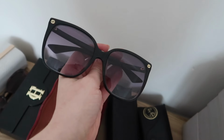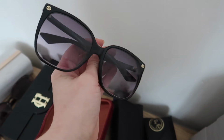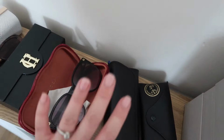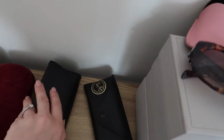But as you can see, even though they're big sunglasses, I didn't want them to be too blocky. They're a bit more of an ombre, and I really like the fact that you can see your eyes through them. I just find them a little bit less intimidating on your face. So I love those. I then got these Valentino ones, which are kind of similar to these Marge ones.